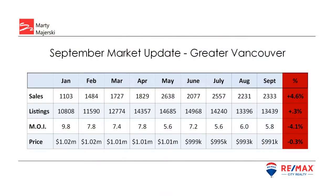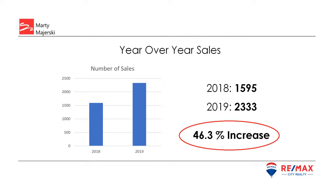It was a 4.6% increase over August, but often in real estate, because it's a seasonal industry, we have to compare things year over year. And if we look at the year over year numbers for the month of September, it was a staggering increase, a huge jump. In 2018, we had 1,595 sales. In 2019, 2,333. That's a 46.3% increase year over year.